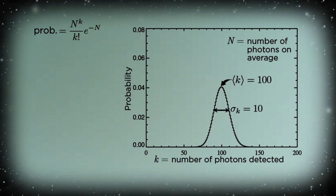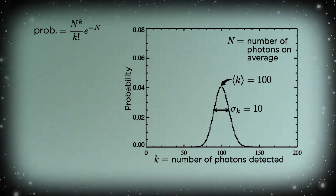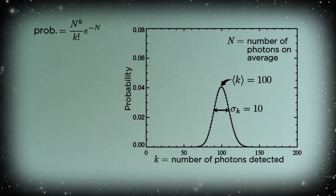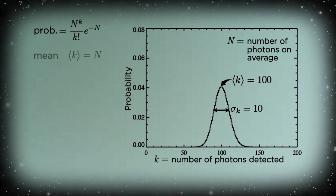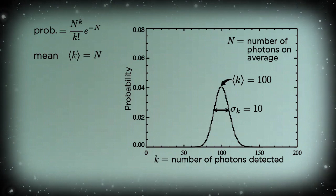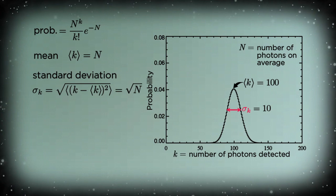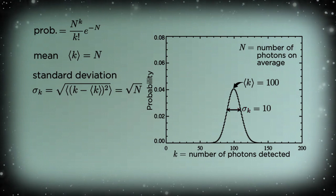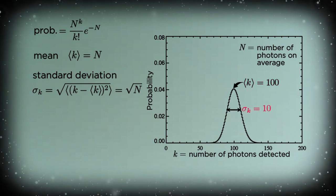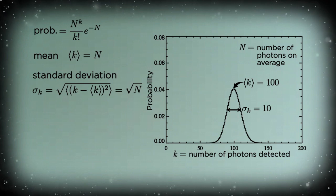Let's plot that for the case of n equals 100 photons. The horizontal axis is k, the number of photons detected, and the vertical axis is the corresponding probability. The most likely outcome is 100, but any value between 90 and 110 is also likely. Mathematically, the mean value of k, which we write as k surrounded by angle brackets, is equal to n. And the standard deviation of k, or sigma k, a measure of the spread in the likely values, is equal to the square root of n. In this case, the mean is 100, and the standard deviation is 10, which means there's about a 68% chance that the number of photons in our image will be between 90 and 110.